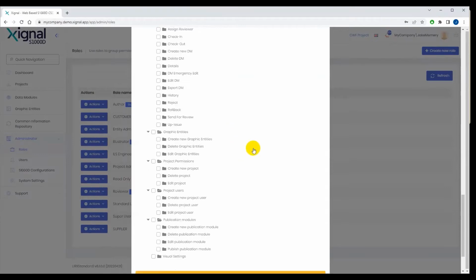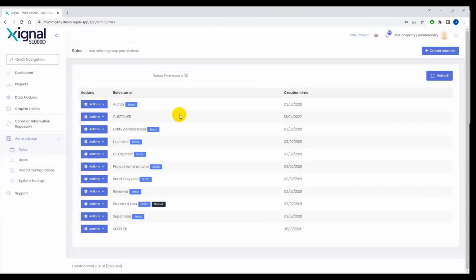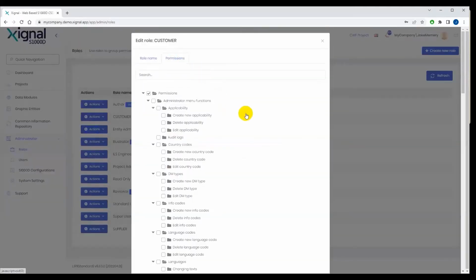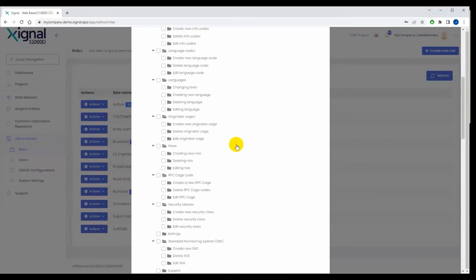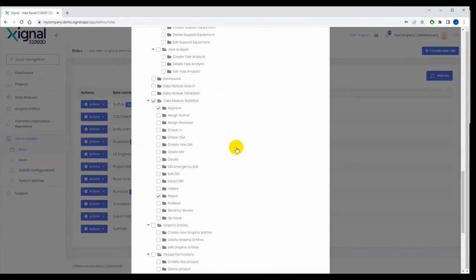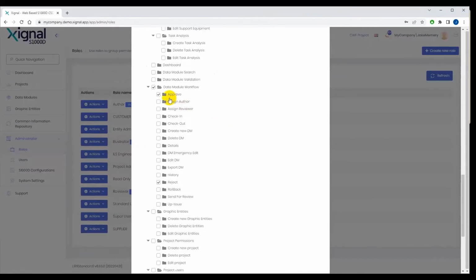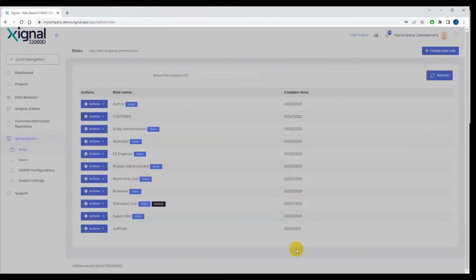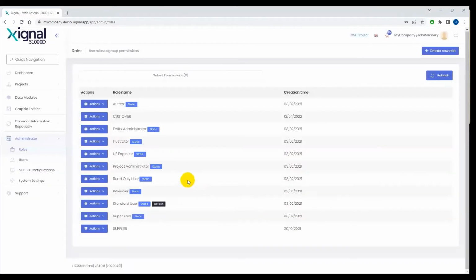Okay, so what I'll do, I'll just come back out of here, and you'll see that I've created a customer role already. If we drill into the actions here and click edit, and go to permissions, we'll see that we've assigned very, very few permissions to the customer role. All we've given them is the ability to approve data modules or reject data modules, and that's it. What that essentially does will become apparent when we log in as that user shortly.